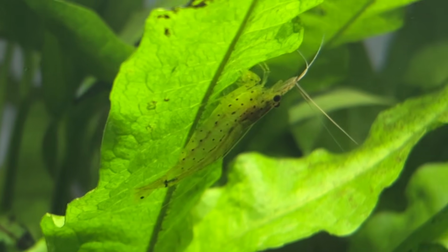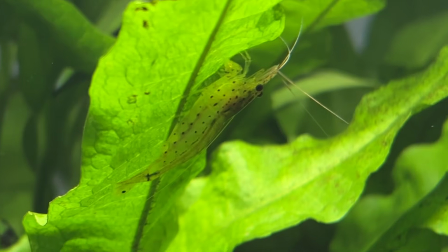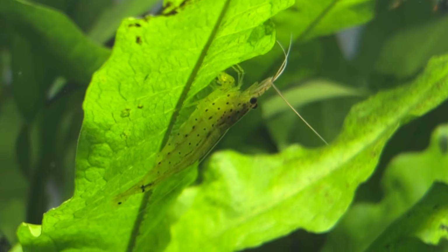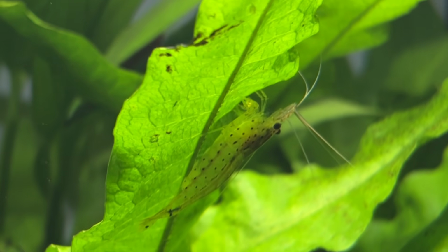So to sum up this section, if you want small pops of colour around your tank, then cherry shrimp or one of the other varieties of Neocaridina shrimp are the clear winner. But if you're looking for something that's larger and less likely to be eaten by its tank mates, then Amano shrimp can pull ahead.